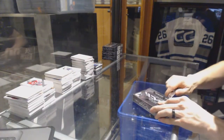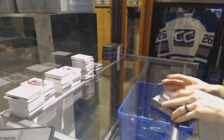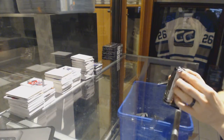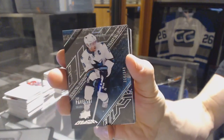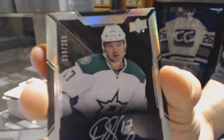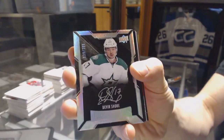All right, box 3. We've got a base card, numbered 349 for the San Jose Sharks, Joe Pavelski. Lustrous rookie autograph, numbered 299 for the Dallas Stars, Devin Shore.